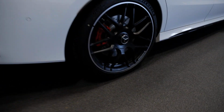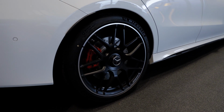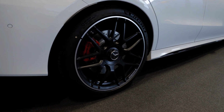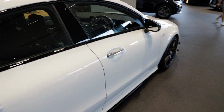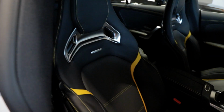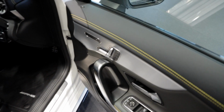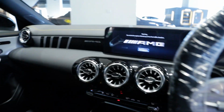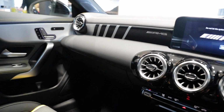And we have these kind of fake center lock style wheels. I also really like this because I like center lock wheels, although this is fake, but still it is really cool. And then we come to the interior. We have the bucket seats, although they are pretty bulky, and they are electric seats, not truly hardcore manual seats. Overall, the interior of the entry-level Mercedes is just so damn good nowadays.